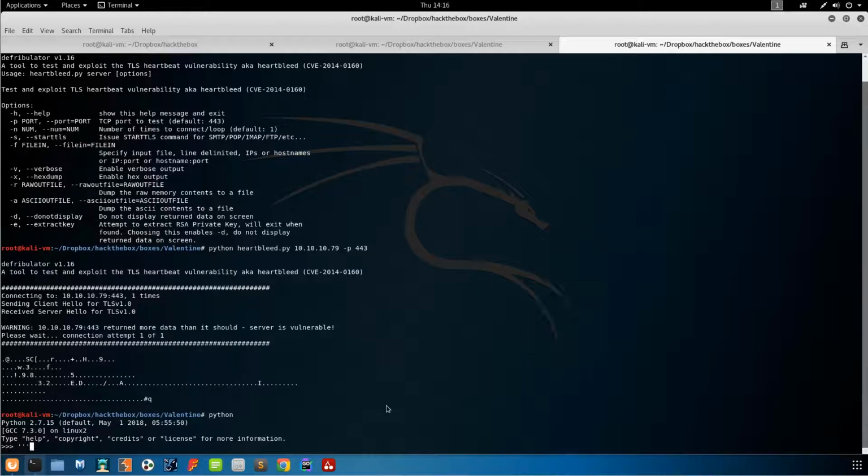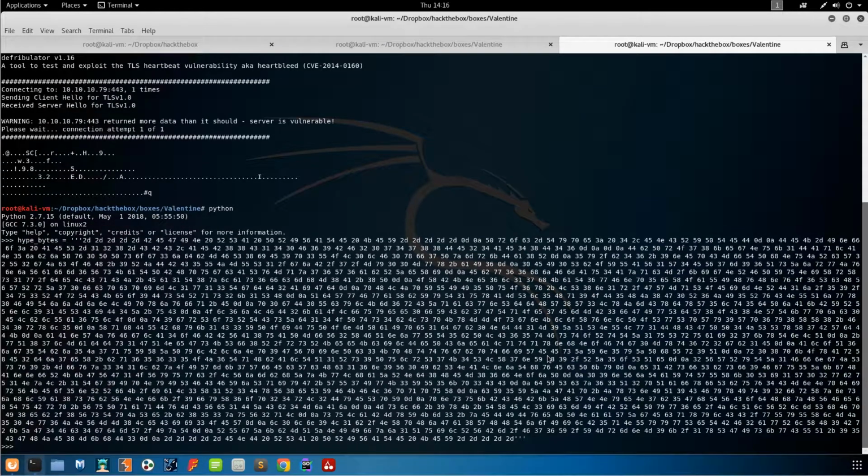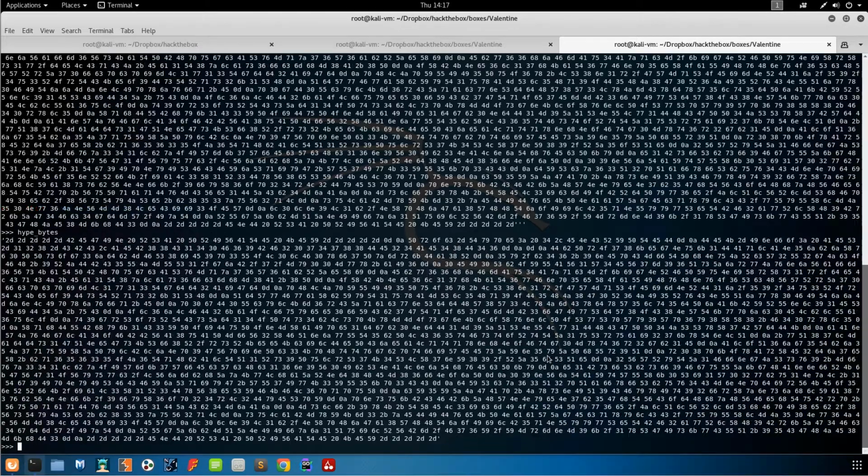So let's do, what was this called, hype key. So we'll do hype bytes equals 3 quotes so that it doesn't close or error out on our new line. Paste this in, 3 quotes. So now we have hype bytes. And so obviously the first thing we're going to want to do is pull all these spaces out of here. So hype bytes is equal to hype bytes dot replace. And we'll replace spaces with nothing.